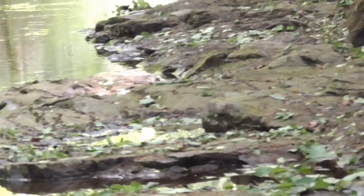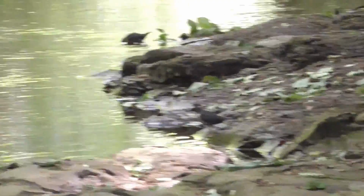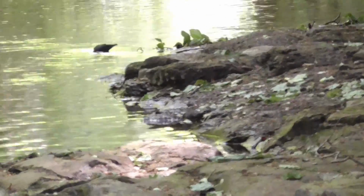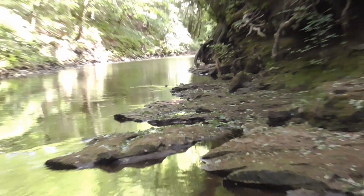They seem to be really busy collecting food, don't they? Collecting flies. There's definitely two. I'm looking for another one, I can't see another one anymore, but I'm sure there was two. We'll still have a look up, see if we can find the nest.